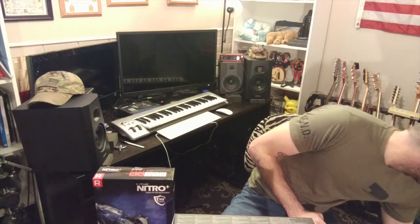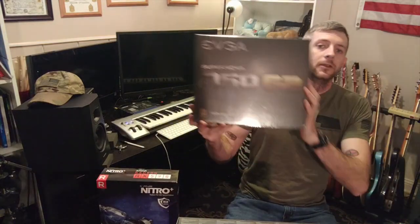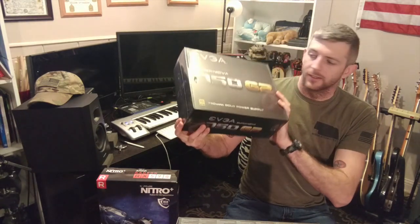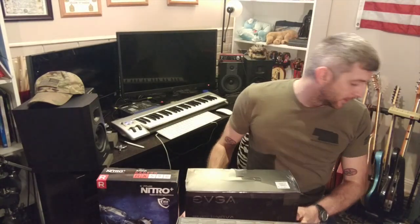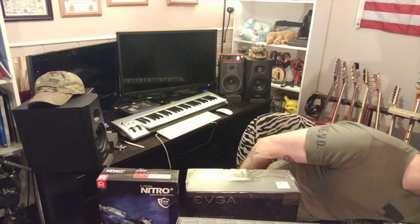And then I went with an EVGA 750 watt power supply, semi-modular, so that way I can route the cables how I need to. Man, they did a good job boxing this. Okay.